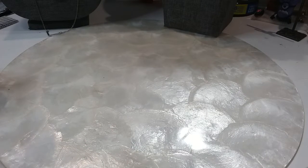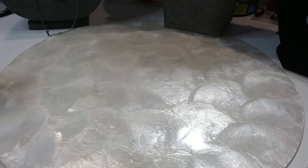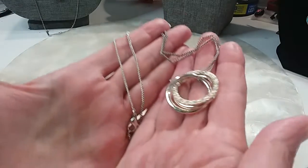This necklace is 18 inches, but it has no extender on it. And we'll do this one for $2.